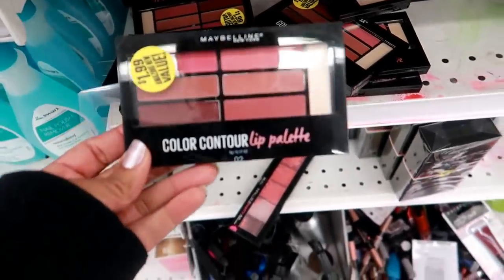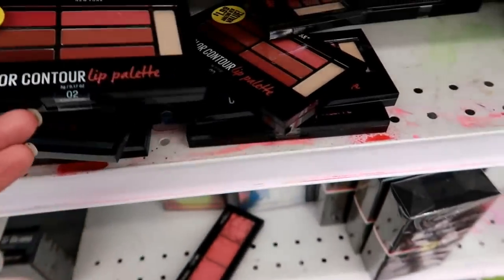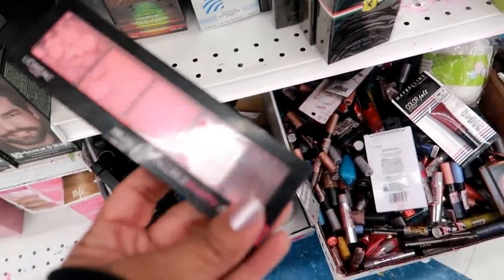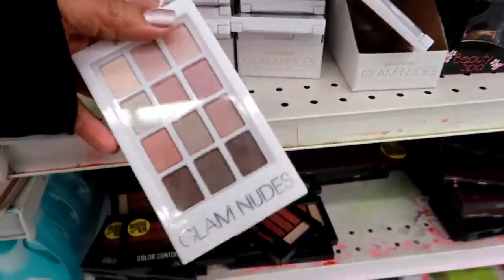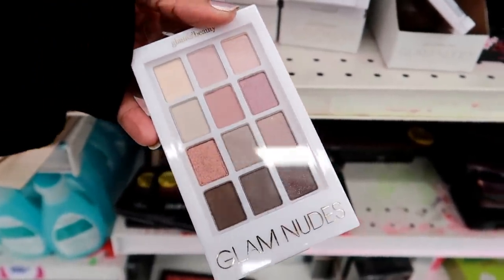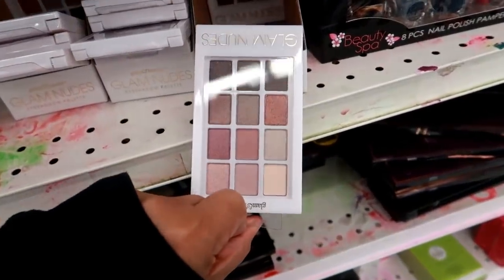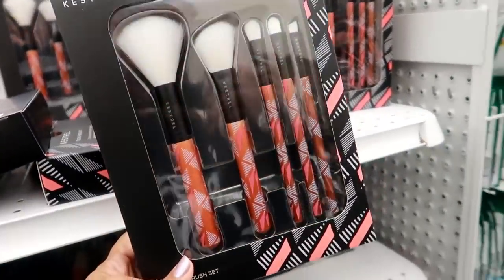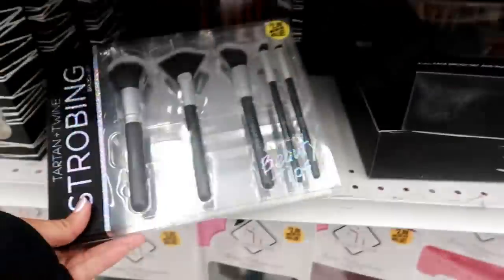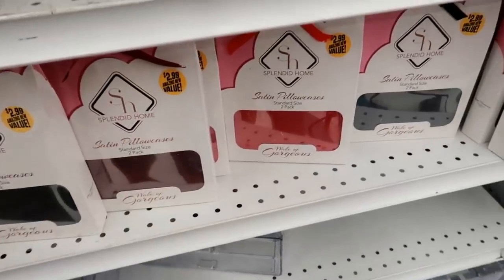The only new makeup I see is these Maybelline color contour lip palettes. That's the only color set that I see besides this, which is broke. The L'Oreal Infallible Paints. And then I see these Glam Nudes by Glam and Beauty. I've never heard of that. And that's the only combination of colors I see, but it looks really nice. Castrel brushes over here. You have a full set for $5.99, and then they have these. Tartan twine. And then they have some satin pillowcases.